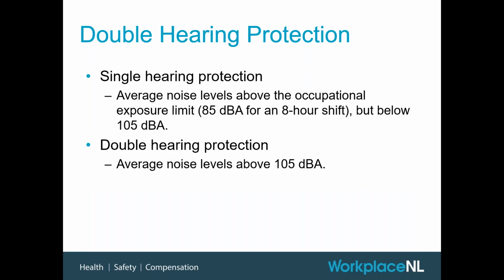With respect to double hearing protection, as a comparison, single hearing protection is worn where average noise levels are above the occupational exposure limit, so that's 85 dBA for an 8-hour shift, but below 105 dBA. Double hearing protection would be ideal where the average noise levels are above 105 decibels. Exposures above 140 decibels are not permitted. Doubling hearing protection effectively adds 5 to the highest noise reduction rating for that hearing protection device.